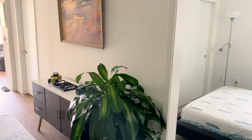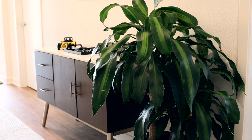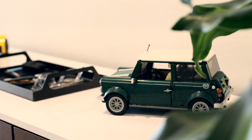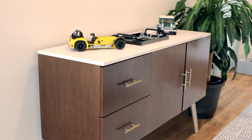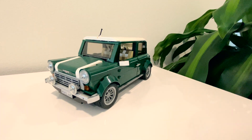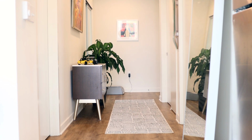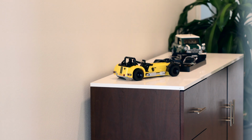Coming out of the bedroom, moving out to the left, you'll see I have my plant here. I don't know what this is called, but it was a lot smaller when I first got it. Next to it, I have probably the latest addition to my furniture in the home, and that is my console table here. I actually got it from Wayfair. Sitting on top of it, I have the Lego Mini Cooper that I built recently, and then inside of the hallway, you'll notice that it's on the left. I also have the Lego Caterham that's sitting on top of it.